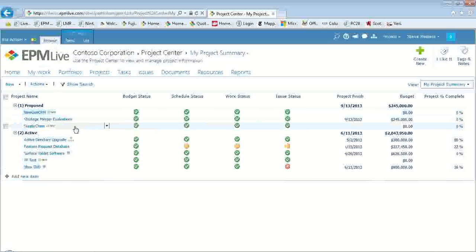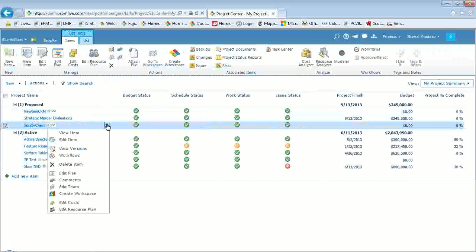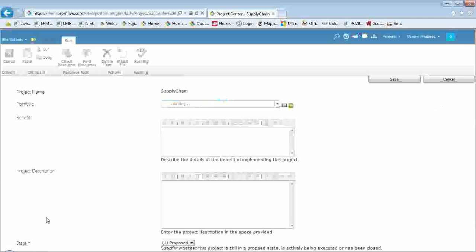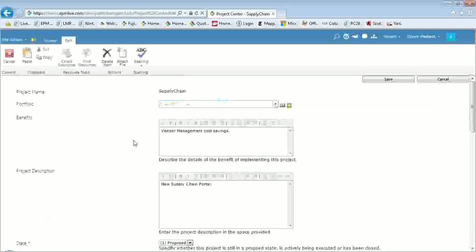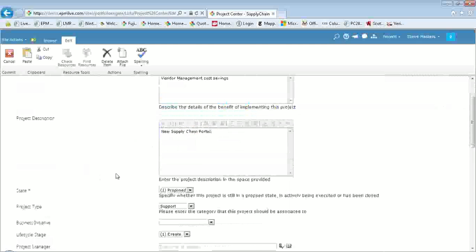Because what I want to show is, as part of your basic PPM that I was showing, I showed you the request list and the ability to capture requests and provide that interface to users to come in and list them. Once you have the approval take place, this is where completing the business case comes in. And I'm going to open the supply chain project, which is one of the new ones that we approved. And you can see here that now we're talking about completing the business case. So in this case, the supply chain.